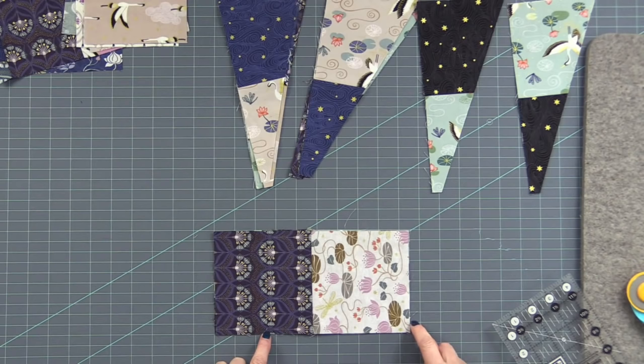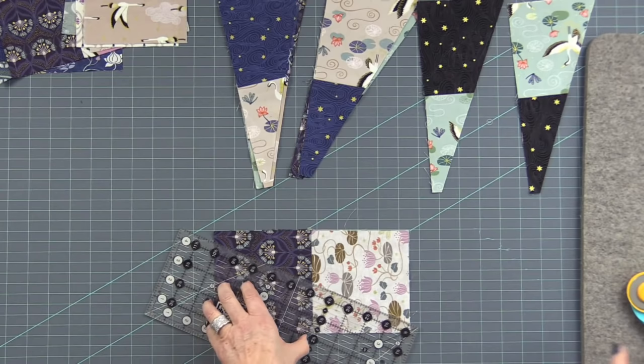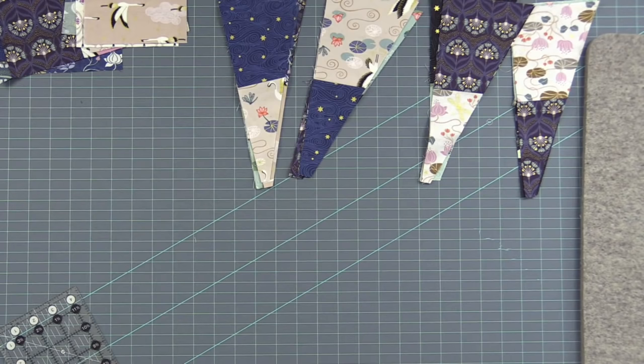So I can just place my ruler on this line here and then a half inch from the top up here, because like I talked about earlier, it doesn't have to be completely accurate because we are squaring everything up in the end. So now same thing, we have dark and light. So I'm going to pop that over here. And now we are ready to move on to our next step.